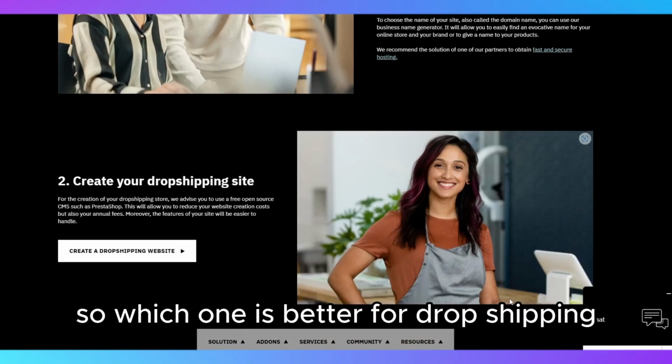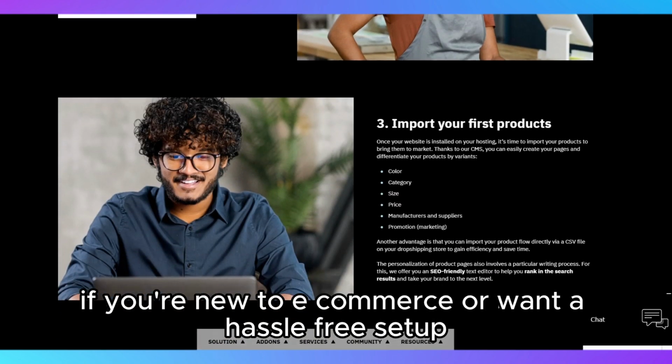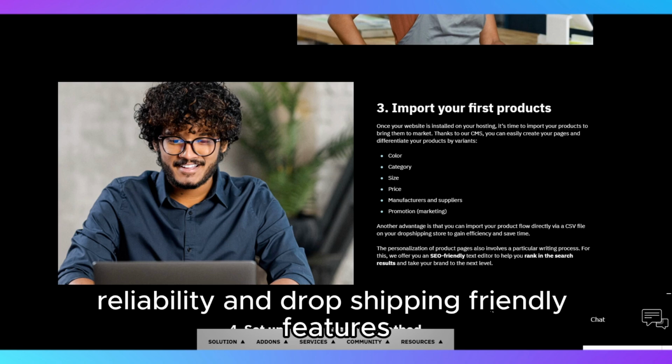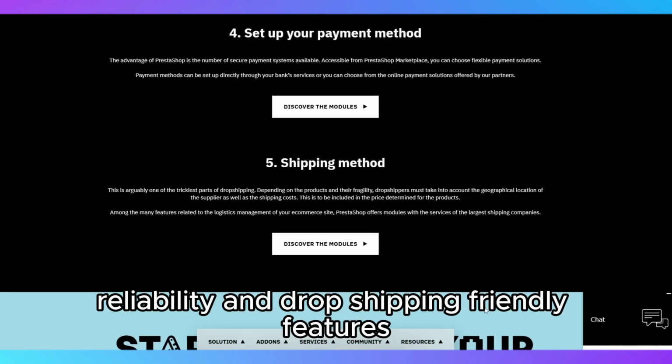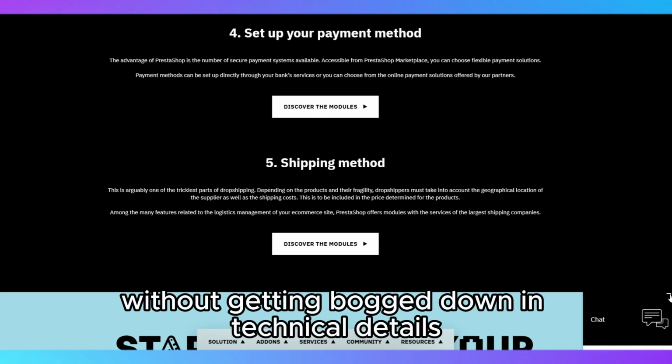So, which one is better for dropshipping? If you're new to e-commerce or want a hassle-free setup, Shopify is the way to go. Its ease of use, reliability, and dropshipping-friendly features make it a strong contender for anyone looking to start quickly without getting bogged down in technical details.